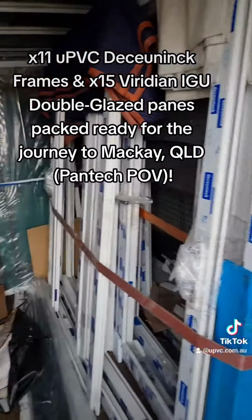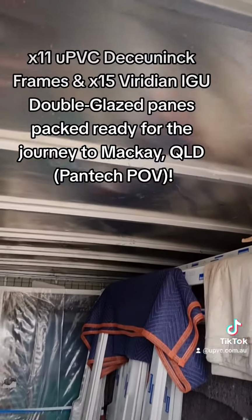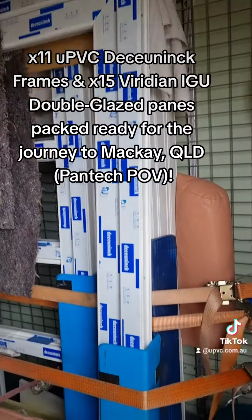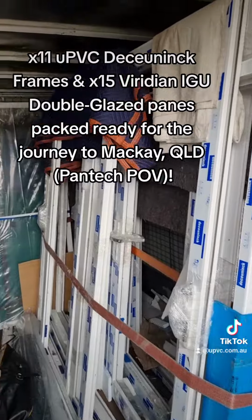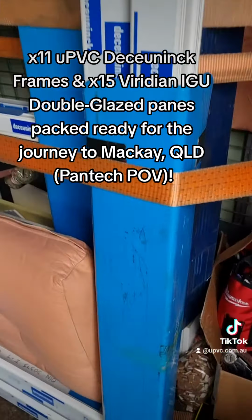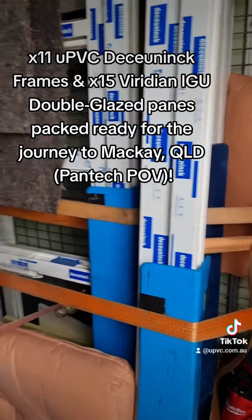$25,000 worth, and half empty. That's how much room you can fit in. 2.2 high, amazing. All this stuff is 21 high. Took about 4 to 5 hours packing the glass with the frames, and nothing's moving. You use these corner pieces for the pressure, so there's no bends in the frame.